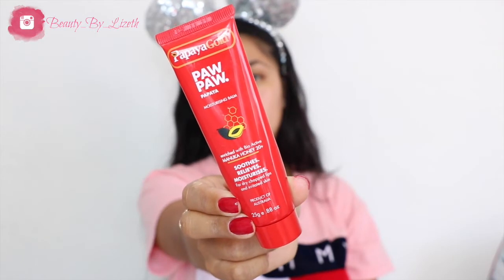We can't forget our lips, so here I'm using the Papaya Gold Paw Paw Lip Balm. As you guys know, I love this stuff and there's not much I can say about it besides that I love it so much.